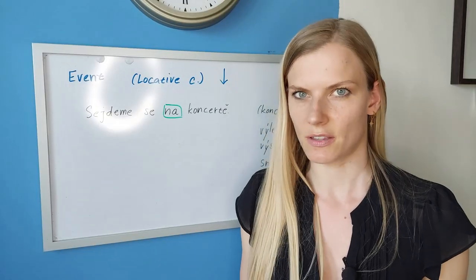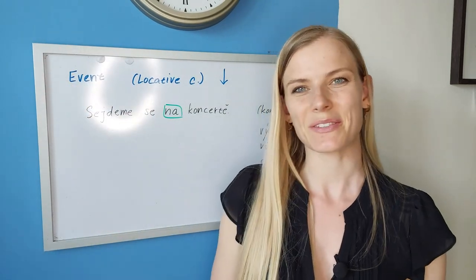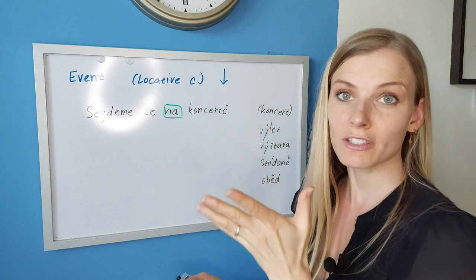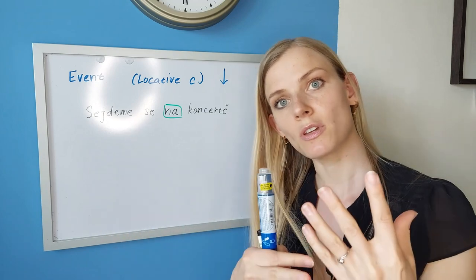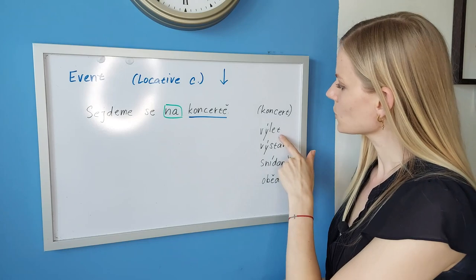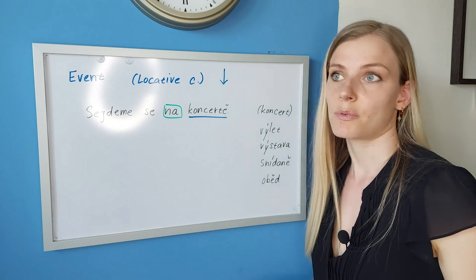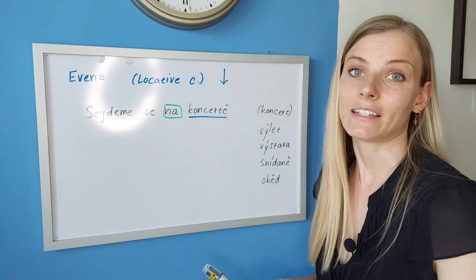Let's see more example sentences. We are going to have a look at several phrases where we speak about an event. Still using locative case and na. Sejdeme se na koncertě. Using the word koncert, a concert. Sejdeme se, we will meet, we will get together. Sejdeme se na koncertě. Next we are going to work with the word výlet, a trip. How could we say we are going to meet on a trip? Sejdeme se na výletě, na výletě.